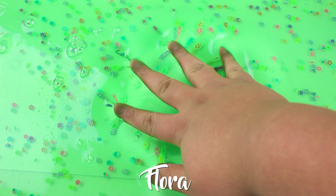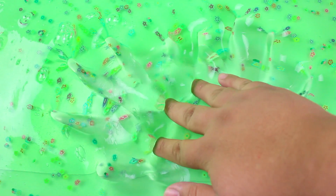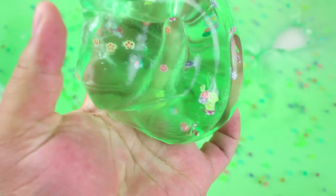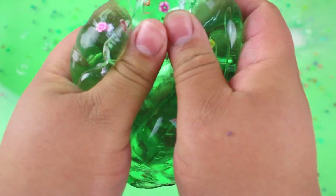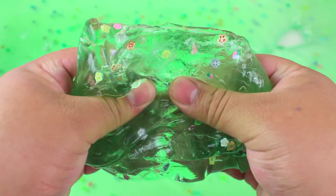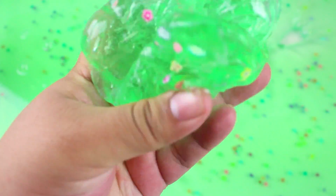One of my favorites this week in this restock is Flora. This one here is just an unscented clear slime that is green, and it has a bunch of floral-like flower slices in it. It's just really nice. It looks like a marble to me, like that's how clear it is. It's just so nice, very stretchy and thick. I am personally in love with my new clear slime recipe, and I know you are going to love it as well.